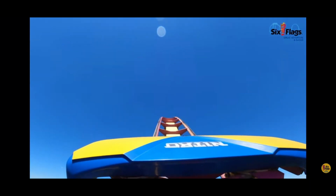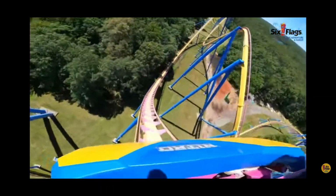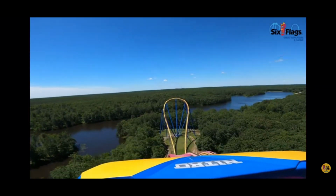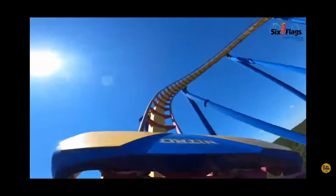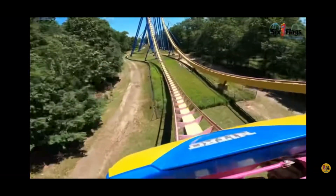One of the best qualities of Nitro is its setting. It travels out into the woods and is very secluded from the rest of the park. This quality also provides for a very good night ride as it gets very dark back there. Nitro will always be a special ride for me, but there is one ride that stands above the rest as the king of roller coasters at this park, if not the entire world.